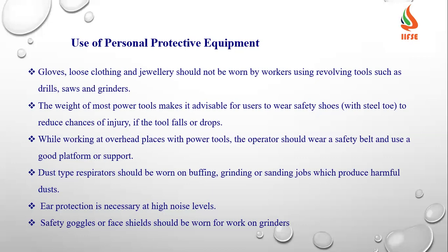And a dust-type respirator should be worn for buffing, grinding and sanding jobs which produce harmful dust. And ear protection is necessary at high noise levels. Then a safety goggle or face shield should be worn for work on grinders, and also wherever the activity produces more dust.